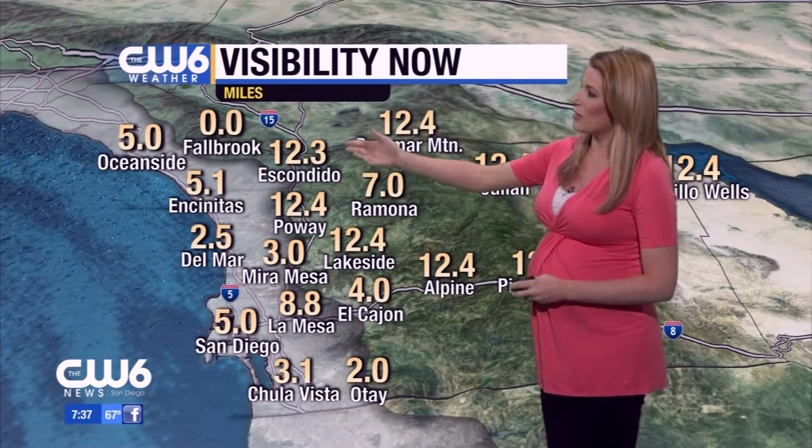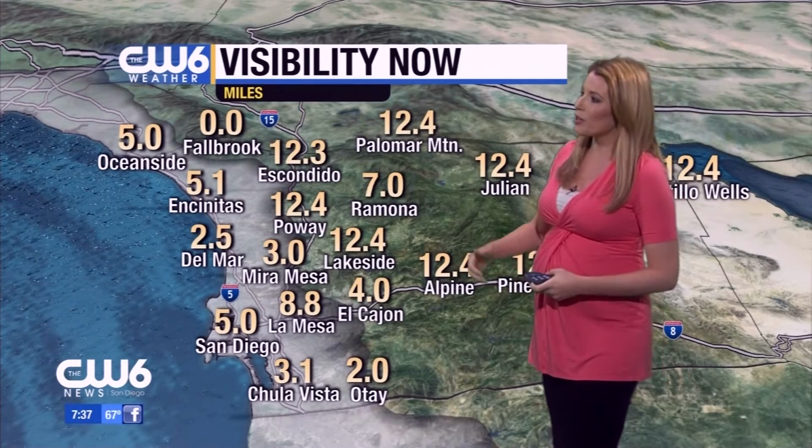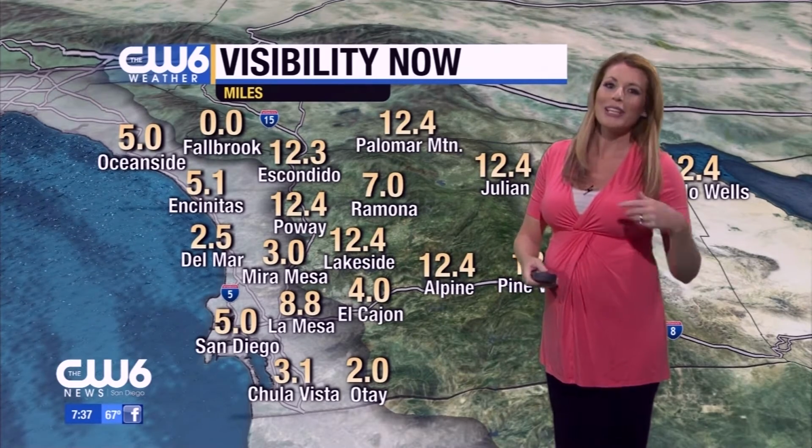Current visibility is down to the deck in Fallbrook, where again clouds are down as low as 200 feet. I think we're seeing some sharply reduced visibilities in between some of these reporting stations, because from that live look from SDCCU, you saw that visibility was reduced. So those clouds will clear by about 10 o'clock this morning for most locations, possibly lingering a little bit longer for the coast.